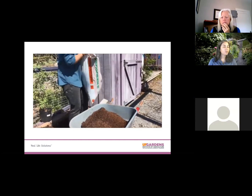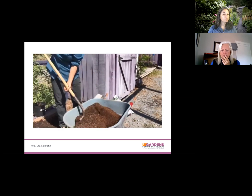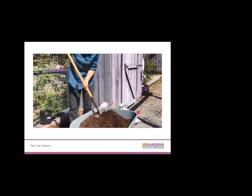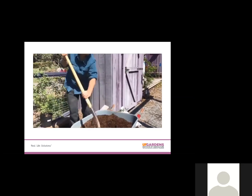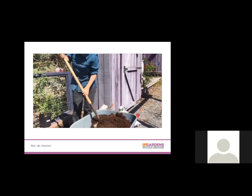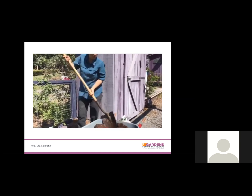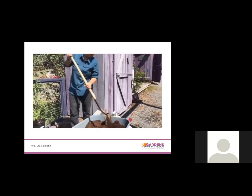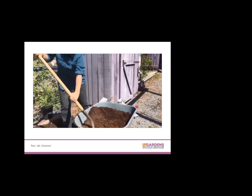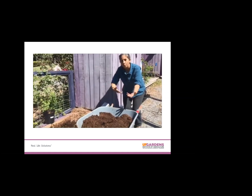So now we've got 1/3 native soil, 1/3 sphagnum peat moss, 1/3 pine chip pine bark, and I'm going to blend that all together in this wheelbarrow. Get it really nice and blended. If it looks the least bit dry, go ahead and add some more water, because you really want to keep your roots nice and moist during the whole planting process. All right, now they're all really well blended together, and then we're going to dump some of this into the bottom of the hole.